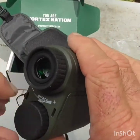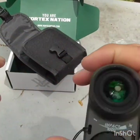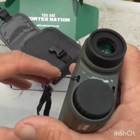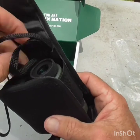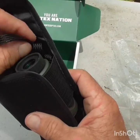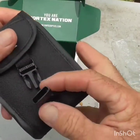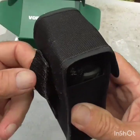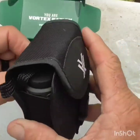Yeah, so far, very easy to put the battery in. I like the color, I like the design. Very light, like the wrist strap. So far, everything is working out good. Fits in the soft case very easily. Now see if the strap gets in the way. I think you can get that in there without any problem whatsoever. And then pull this over to snap it shut. Got a belt loop on it. Seems to be attached really well. The sewing seems to be good.